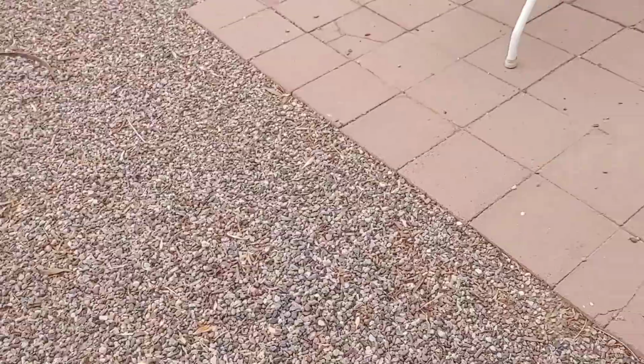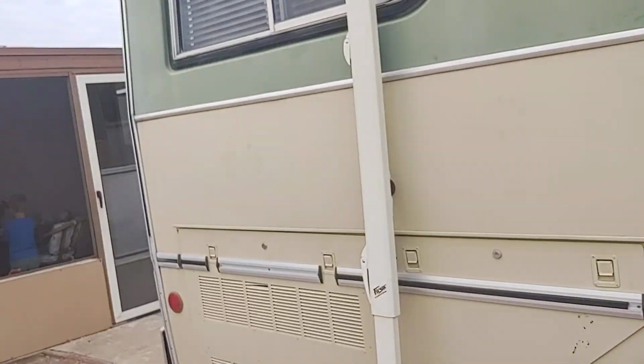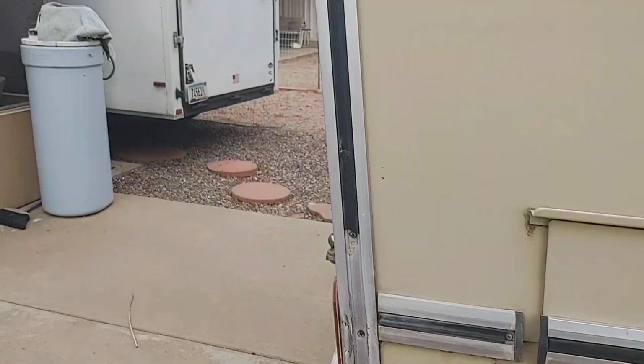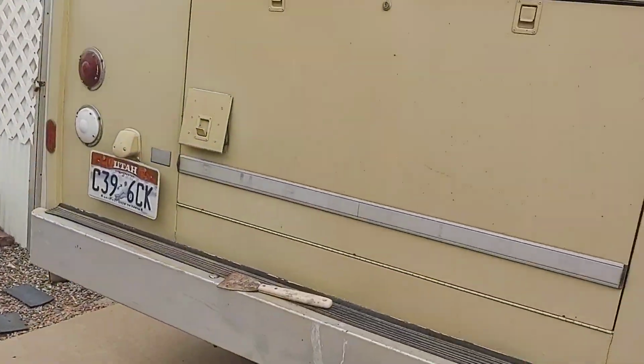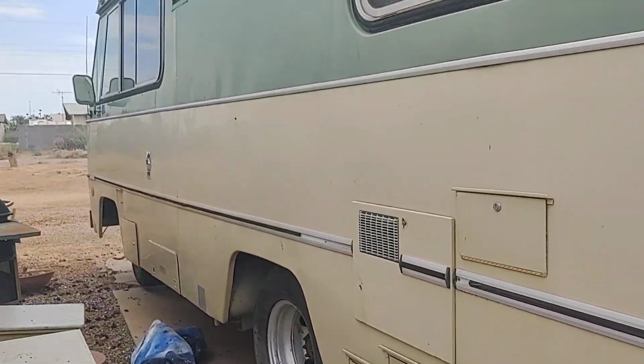Definitely a fixer-upper. The price is right. $5,000 is price is right. Little work, little body shine, little Johnson wax. Like I said, all good to go.